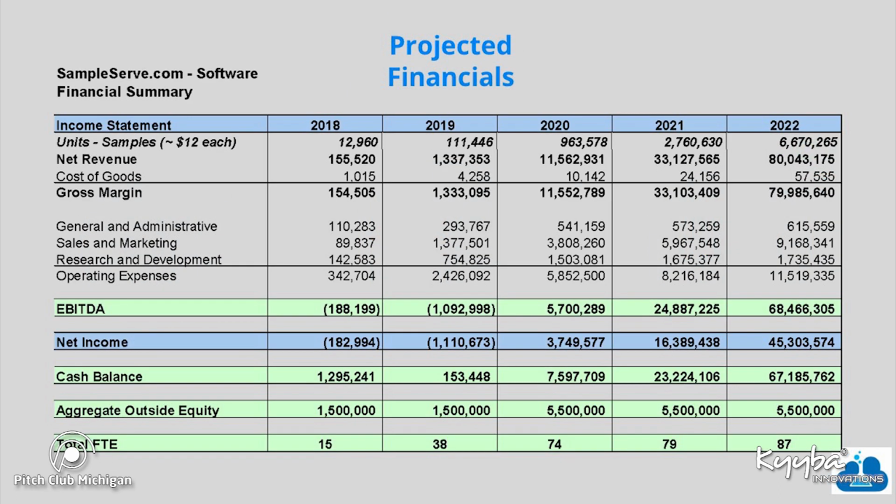Our projected financials are pretty solid. We're expecting about $150,000 in software sales by the end of the year. And then you can see that we've got some pretty substantial but steady growth over the next 5 years.